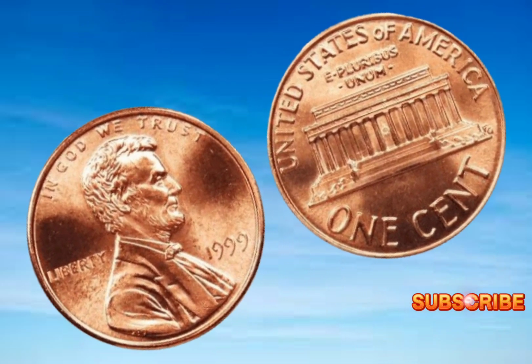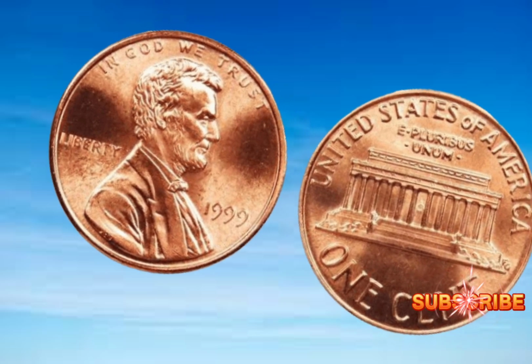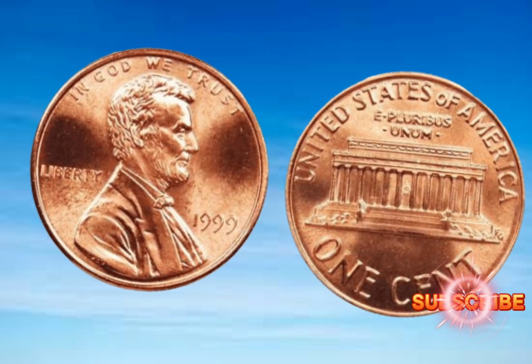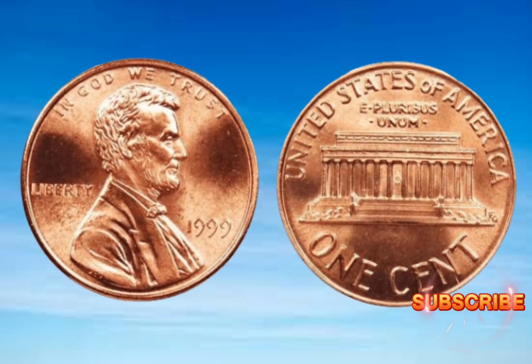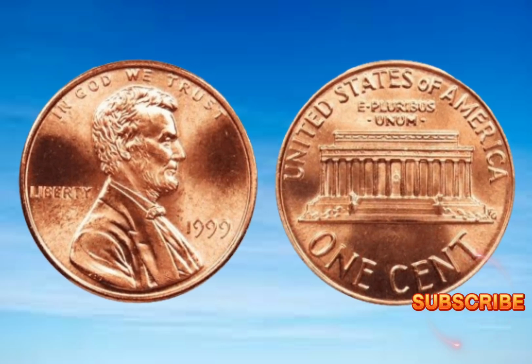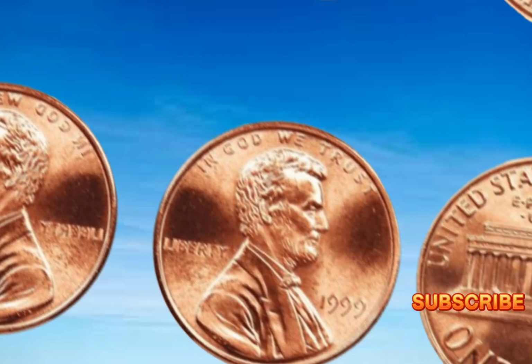However, the Lincoln cent continued its run with its unchanged design. Value of the 1999 Lincoln cent. The value of a standard 1999 Lincoln penny remains at face value in most cases, as billions of these coins were minted and remain in circulation.